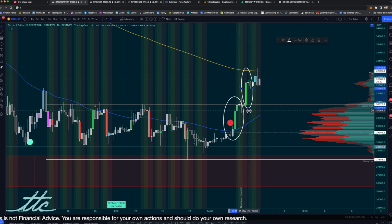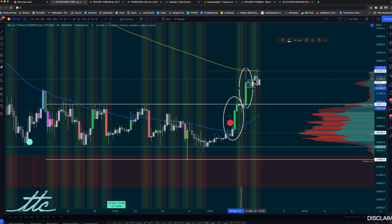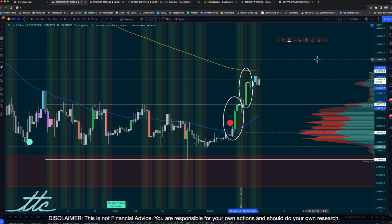Now, 3 can come with an extension, meaning it increases price, or it can come and just keep price sideways. This blue one here may have been that third extension of the rise level 1. If it turns out that way, then it gives weight to our feeling that we may either pull back or go sideways before there's a higher time frame rise level 2.